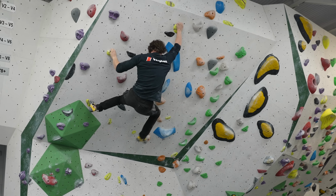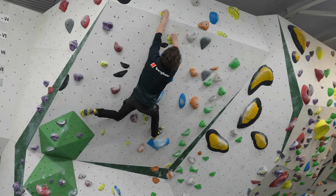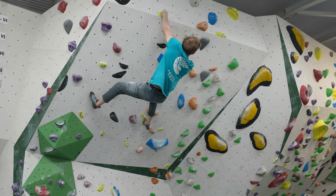Let's just look at that move near the lip. You do a drop knee and you move to that next hold statically, and it looks pretty comfortable for you. I do not do it statically. I do not do the drop knee. I do like a little flick with the leg and catch it like that. As for which one is more efficient, I don't think there's a right or wrong answer. No, but you're taking less risk.